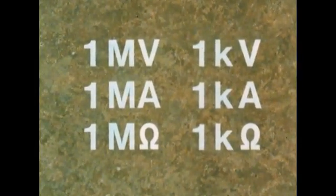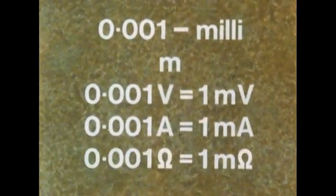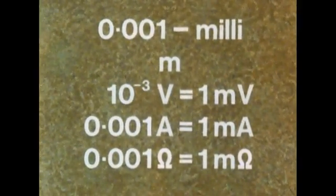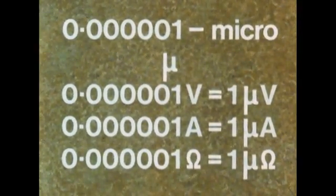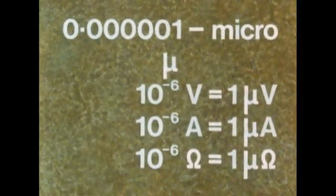When we come to small fractions of these quantities, 1,000th, say, we use the prefix milli, little m. So we have millivolts, milliamps, and milliohms. Or just as we use 10 with a little 3 for thousands, we use 10 to the minus 3 for thousandths. And finally, we often want smaller fractions still, a millionth, say, and that is called micro, and we use another Greek letter, mu, to stand for micro. So now we have microvolts, microamps, and microohms for the 1 millionth part of the unit. And again, just as we had 10 to the 6 for millions, we have 10 to the minus 6 for millionths. You will need to become very familiar with these names.